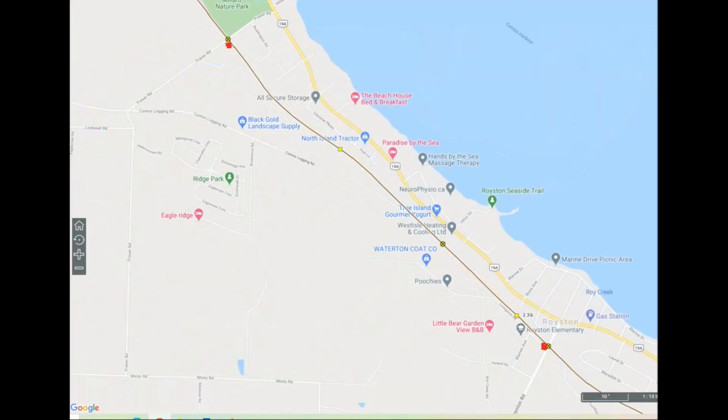Here is a closer view of the railway in the area between Royston Road and Fraser Road. And again, my start and turnaround points are the red dots. I started at Royston Road just before mile 136, and that was just one long straightaway. If you follow this map northward, right where it says Waterton Coat Company, there's a level crossing marker. There used to be a crossing there, but it's long removed and there's really no sign of it. That was where Comox's logging railway road had crossed, but there's no evidence of that anymore.